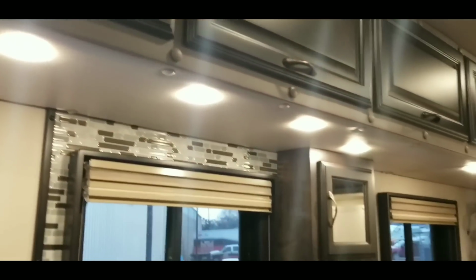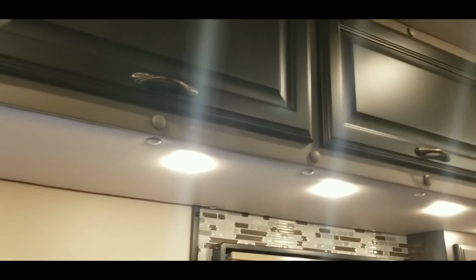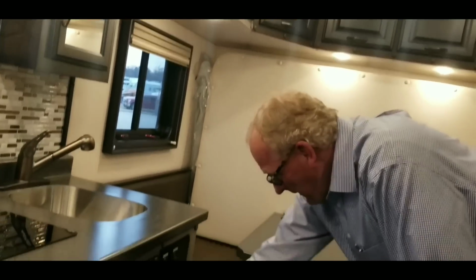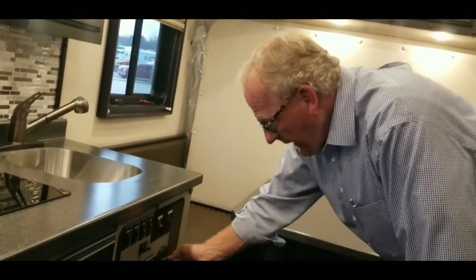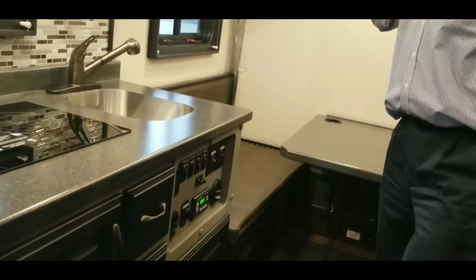LED lights shining down over the counters. You've got a dimmer switch that you can brighten or dim the lights. All the countertops are very well lit. It's very bright in here, like a studio. And then lots of good air vents so that the temperature is consistent around the sleeper.